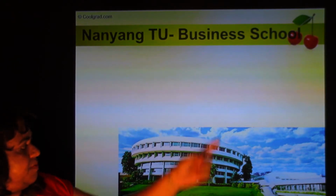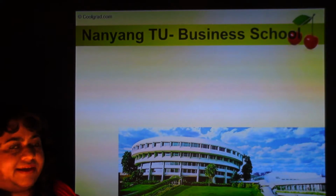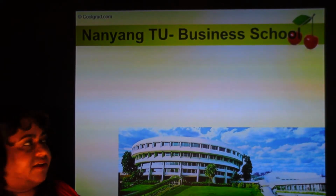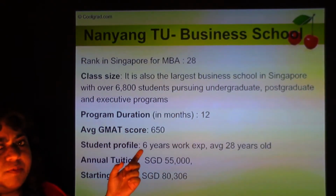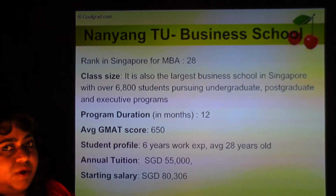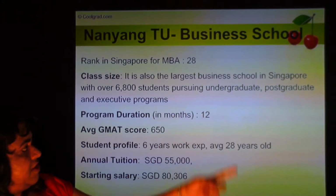Nanyang Technological University Business School. So this is what the business school building looks like. Beautiful building, nice campus, looks really appealing, and the rank in Singapore for MBA is top. Sorry, the global rank for MBA is about 28 in the world, and it is the largest business school in Singapore.